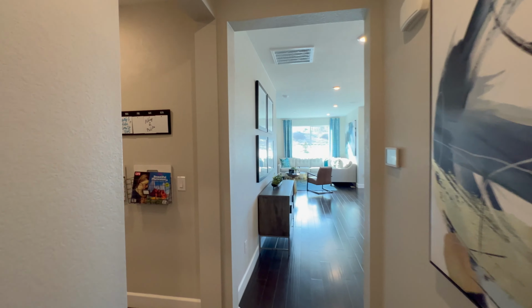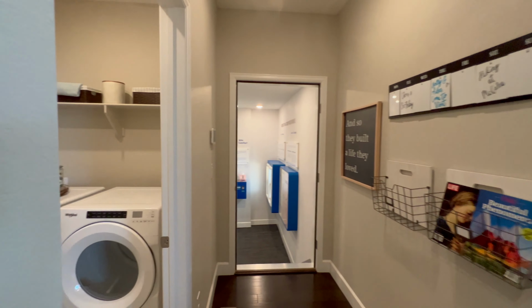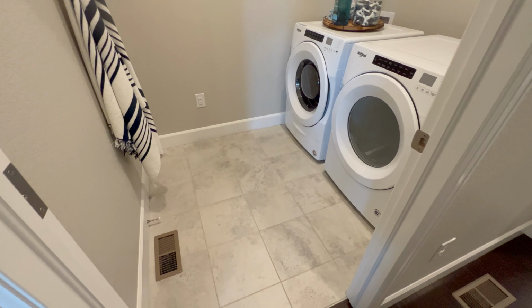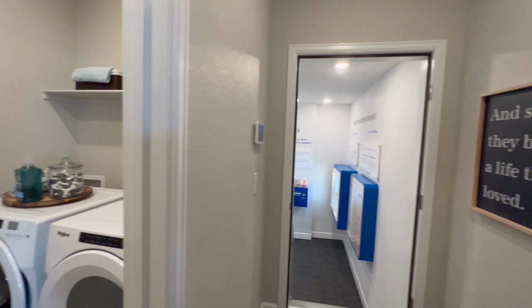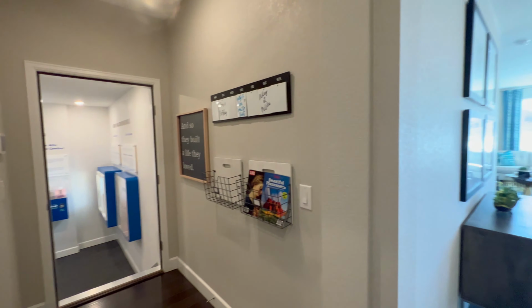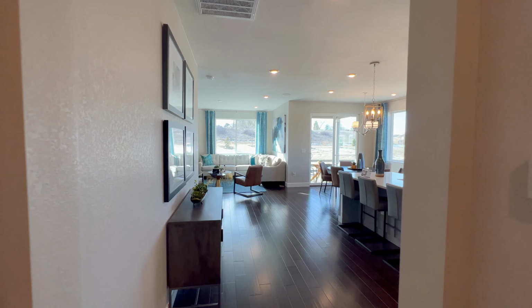Who doesn't want a coat closet on the way out the door or inside? Once again, this is where you'd be coming in from your garage. So you have a laundry room that they could use as a mudroom as well, right as you come through the garage. That, once again, is just their sales office right now, so we're not gonna go in there.